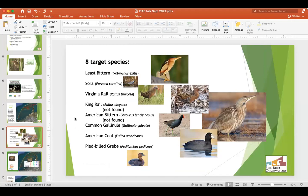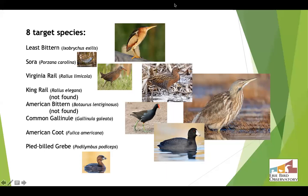Okay. So, Mary, can you see pictures of a bunch of the birds on my PowerPoint slides? Yes. Okay, good, that's what I want to show. So these are our 8 target species. I tried to get these sorted to scale.